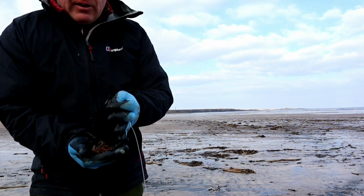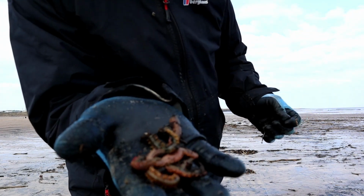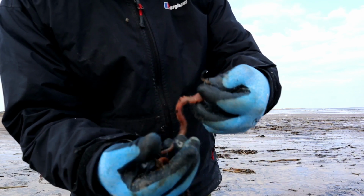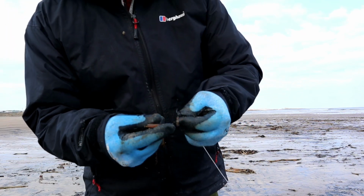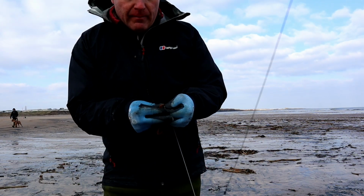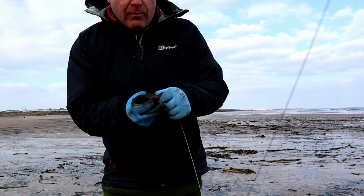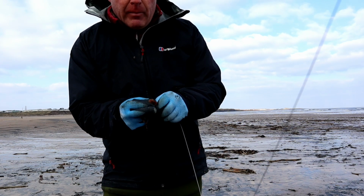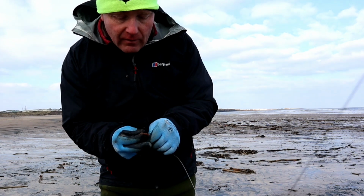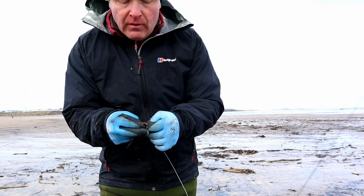So I've only been able to get shop bought ragworm. It's not the best in the world, but it does. Not much bigger than maddies actually, which are small ragworm if you didn't know that. I'm putting about 3 or 4 on there, putting them up my line. So I've got roughly 6 inches worth of bait on the hook.